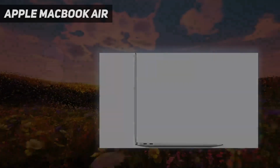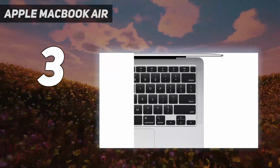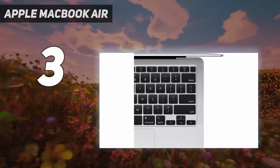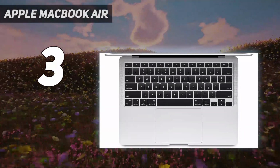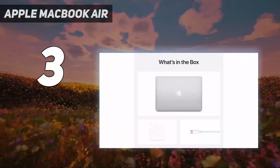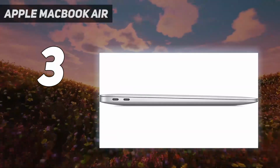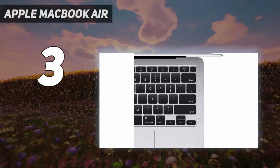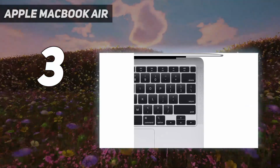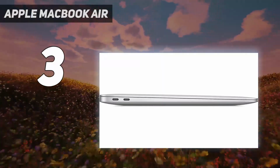At number 3. Apple MacBook Air. With the MacBook Air M1, 2020, Apple gave its thinnest and slimmest laptop a huge performance upgrade. The 2020 Air runs on the Apple M1 processor, the manufacturer's highly acclaimed ARM-based chip, giving it the power boost it's long deserved. Design. The MacBook Air's design is iconic, so the fact that the 2020 model keeps the same look as older Airs is not necessarily a problem. If you do want a newer design, you'll need to look at the much more expensive MacBook Air 2022.